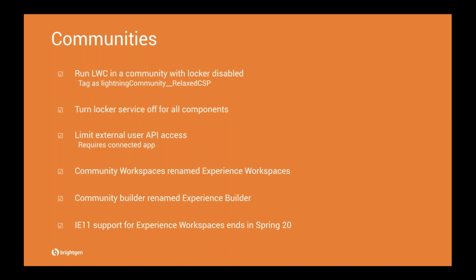Lightning Web Components can now run in a community with the locker disabled, as long as they have this Lightning Community Relaxed CSP tag. You can turn the locker service off for all components in a community. You can also limit external user access to APIs, and you do that by requiring them to have access to a connected application. And you'd have to contact Salesforce to enable this, though.